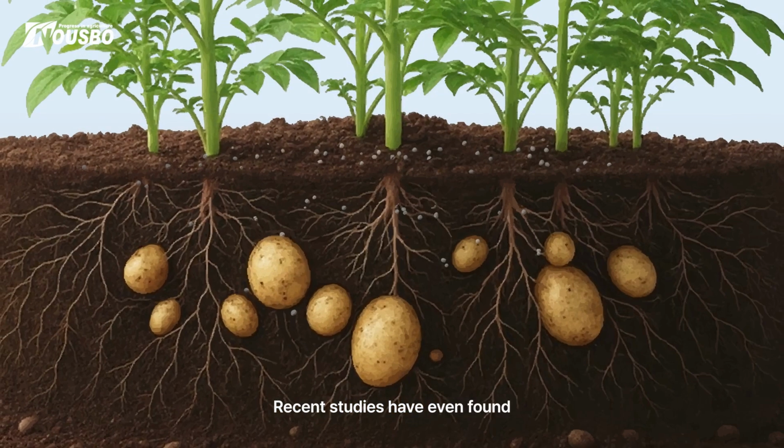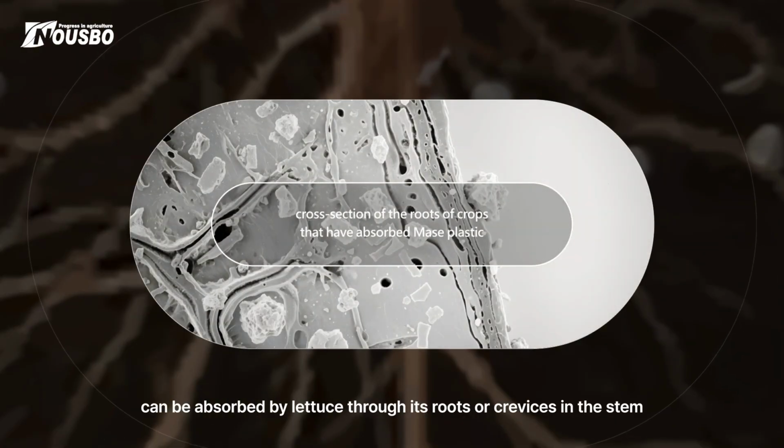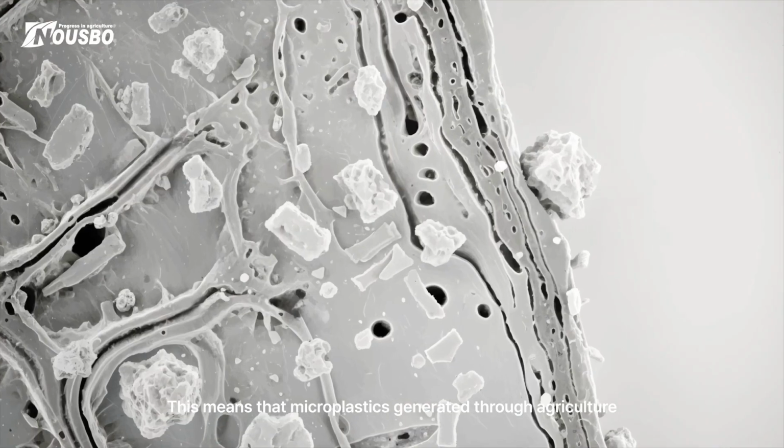Recent studies have even found that microplastics smaller than 0.2 micrometers can be absorbed by lettuce through its roots or crevices in the stem. This means that microplastics generated through agriculture can ultimately impact human health.